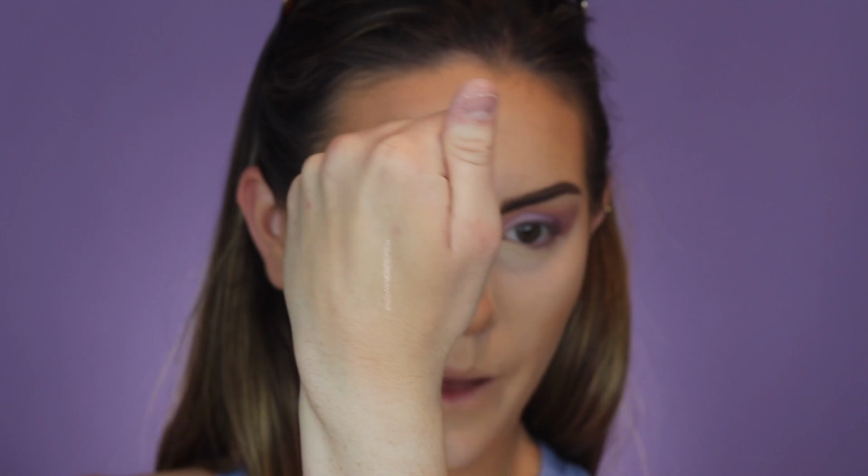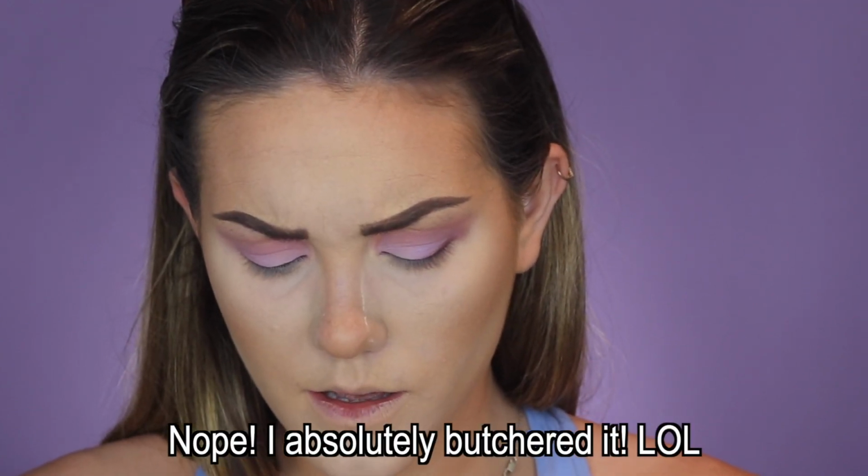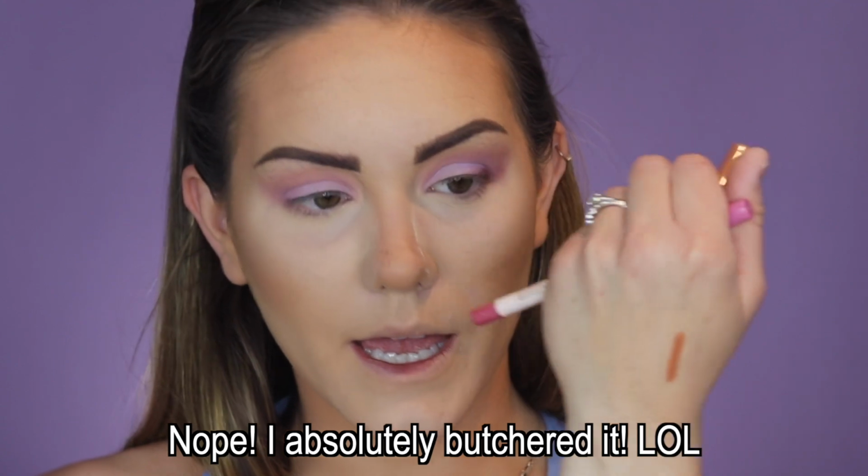Oh yeah, I forgot, I'm going to be doing liner. You know what? Before we get started, let's take a look. I want to show you these liners because I need to plan ahead. I got the shade Lattice, which I think I'm going to put in the lower waterline. It's an almost metallic champagne-y shade. I don't know if I'm going to use these other two. This one I know I'm not going to use. It's Macrame, I don't know if I'm pronouncing that right. It's almost a bronzy shade, so that won't match the cool tone, but it's beautiful.